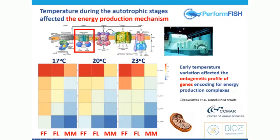And again, this is only during the autotrophic states. Every box is a gene. Every color is a different level of transcription. Red means we have a high transcription rate, and deep blue means that we have a very low transcription rate. And then in each panel we have 3 developmental stages: the first feeding, the flexion, and the mid metamorphosis. As you can see here, comparing the 3 temperatures, there were significant differences between the patterns for each gene at each one of the temperatures.